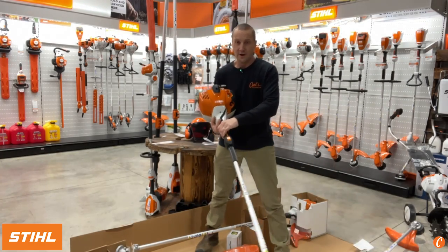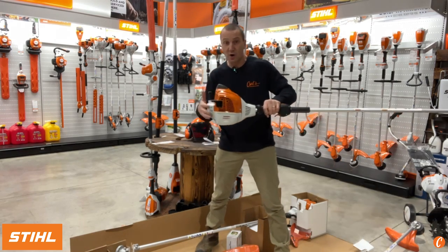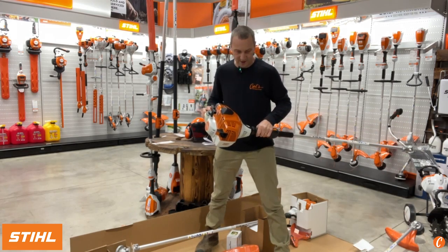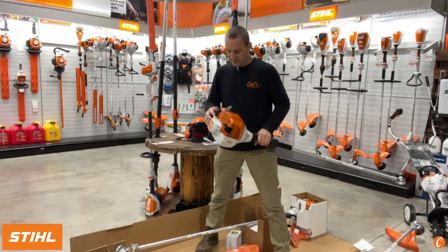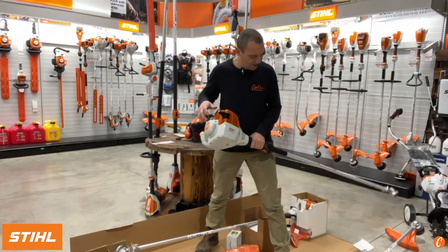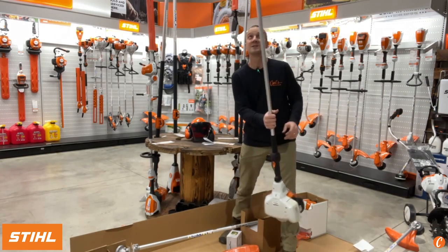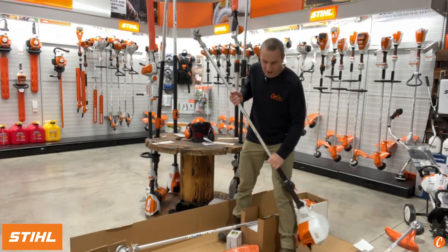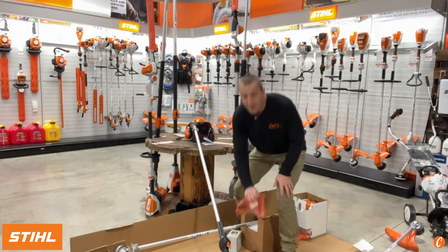We have the same choke mechanism, same primer mechanism. The starter looks the same. We have the protected spark plug cap. Air filtration looks the same. Fuel tank's the same. Standard starter. A little bit more chunk to it. I mean, we're pulling over a bigger engine. This is going to be pretty cool to feel this thing in the cut. I've done a lot of cutting with the FS 240, and it's got some nuts.